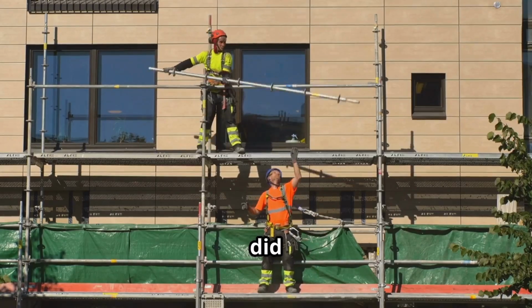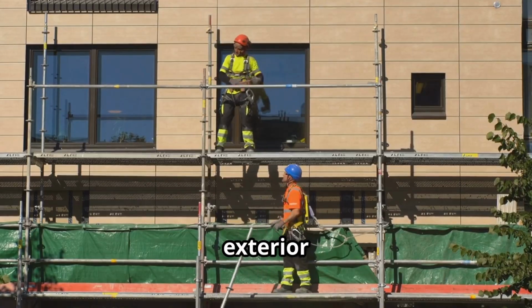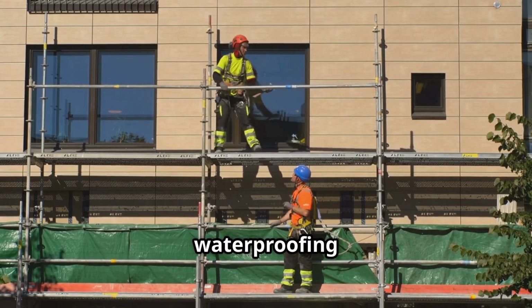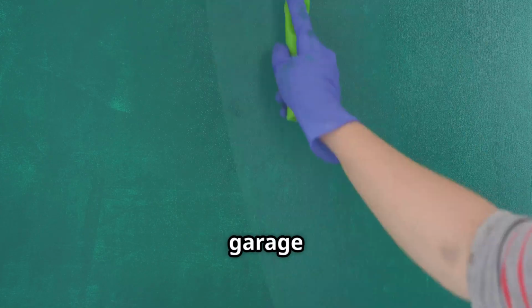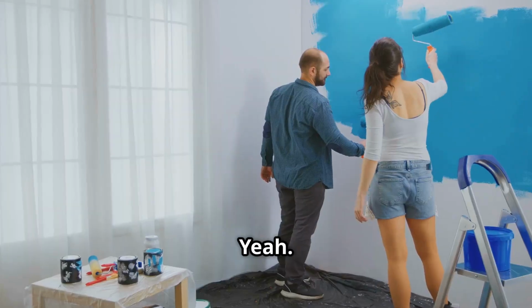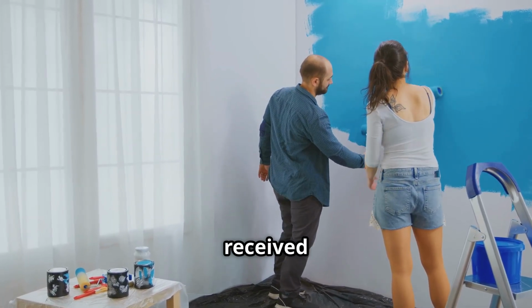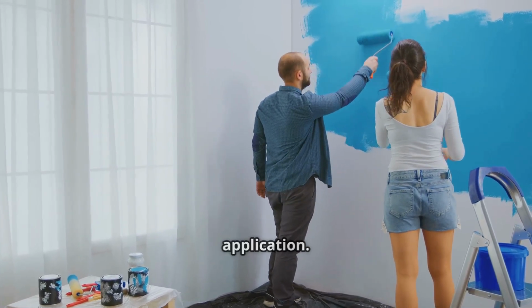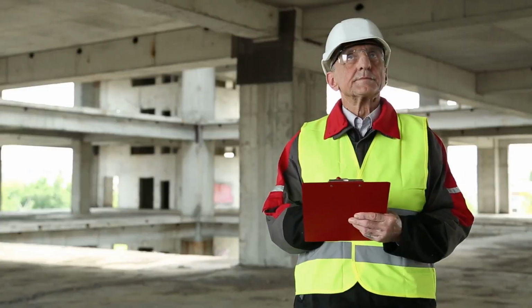So it looks like they did everything from exterior walls, balconies, guardrail replacement, exterior building sealants, balcony waterproofing membrane. So it looks like they were doing everything right. They completed the building painting and selected garage level repairs. Yeah, so it says all of the exterior walls and the balcony ceilings and everything received a 10-year acrylic paint system application. So it looked like everything was going along fine.